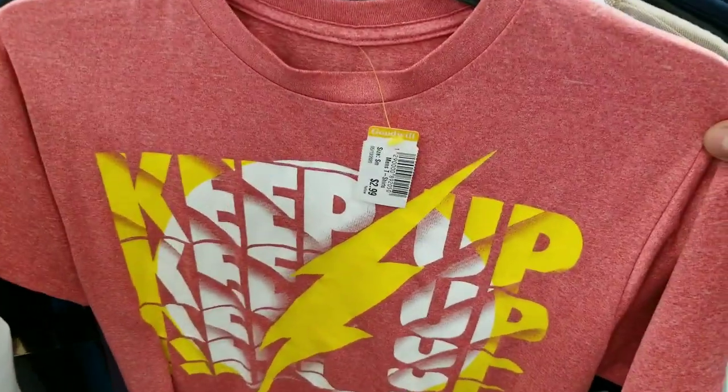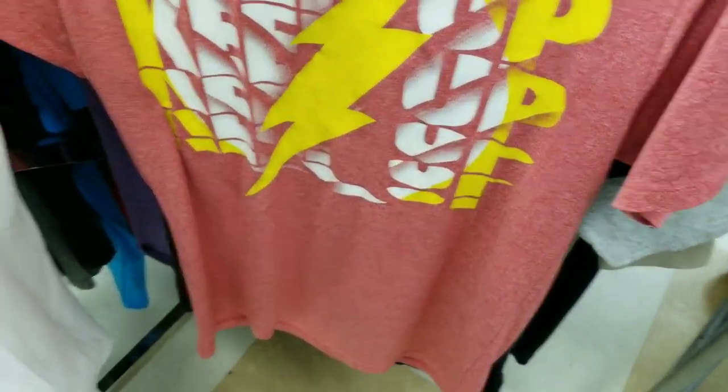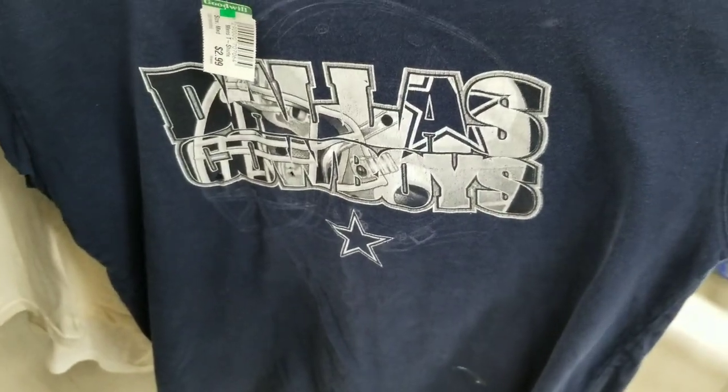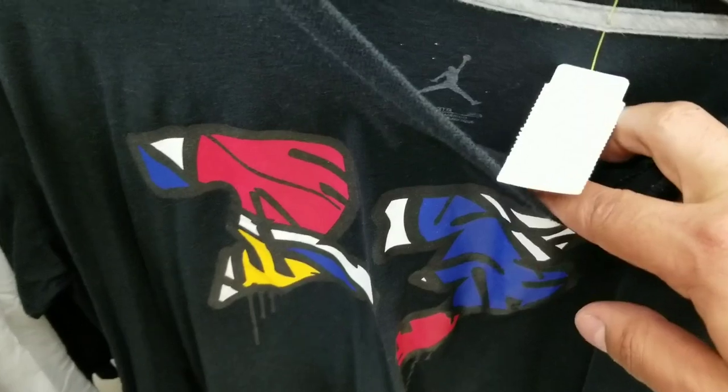Got that flash shirt, $3. And yet again, another Cowboys, $3, but it's pretty stained up, so it's gonna stay here, but still dope to see. And going through it a little bit more, found an old school Jordan tee.